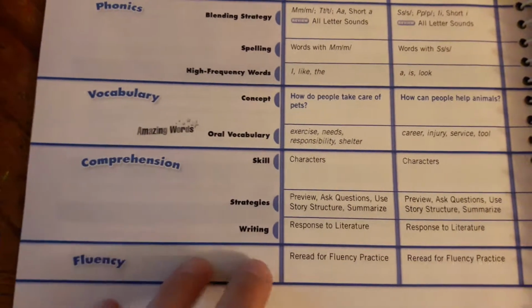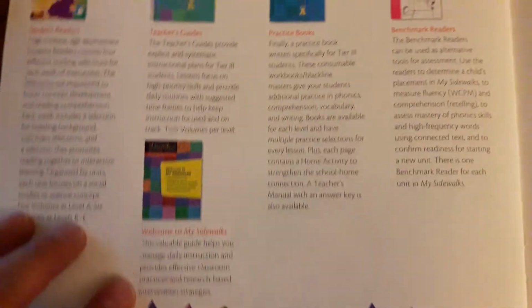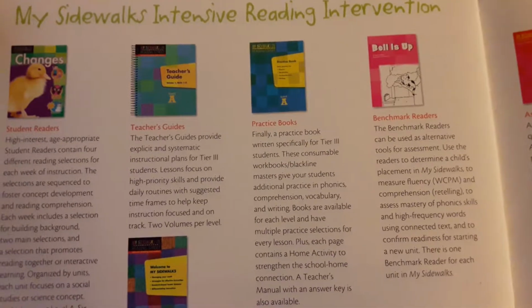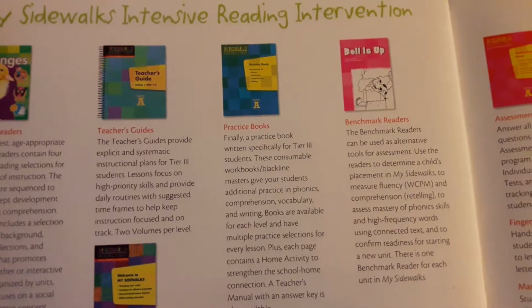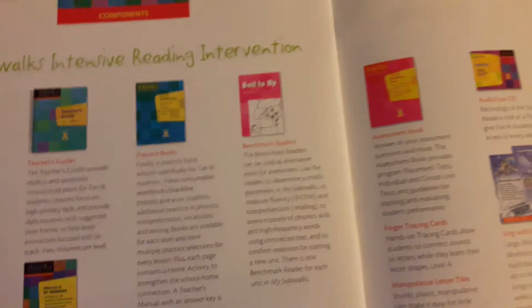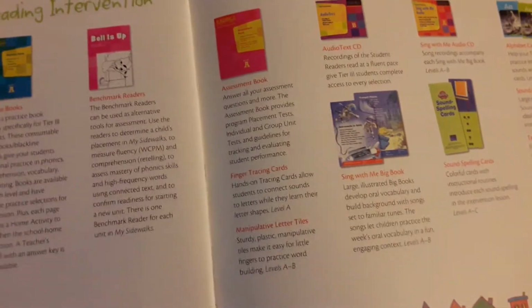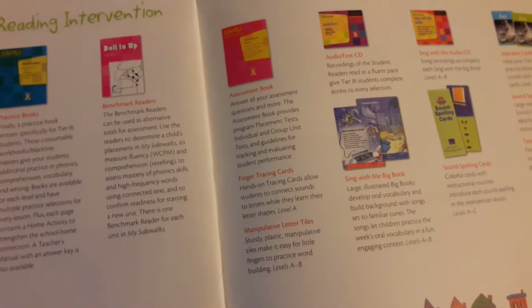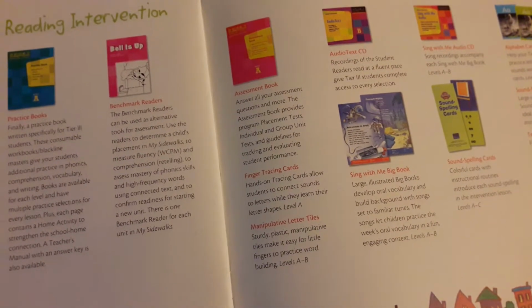Now, some of those activities that you will find within this program, I'm going to slide this over as well. So to help activate the frontal lobe, there's a lot of hands-on practice. There's benchmark reader books, student reader and practice workbooks, write on and wipe off cards. Now, there's also audio engagement. So now there's sing along CDs. There's an audio book, sound and spelling cards.